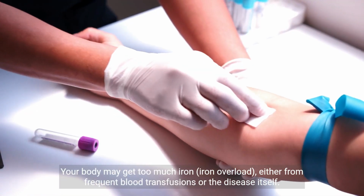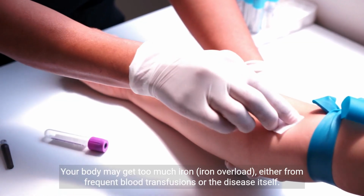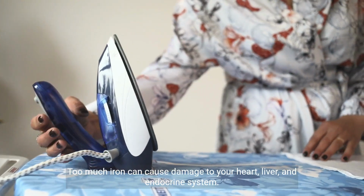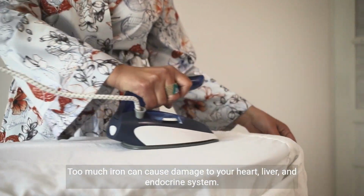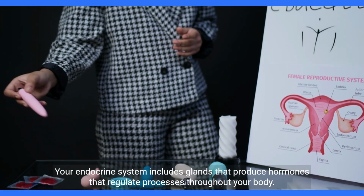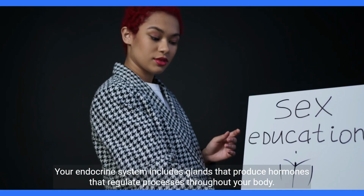Your body may get too much iron overload, either from frequent blood transfusions or the disease itself. Too much iron can cause damage to your heart, liver, and endocrine system. Your endocrine system includes glands that produce hormones that regulate processes throughout your body.